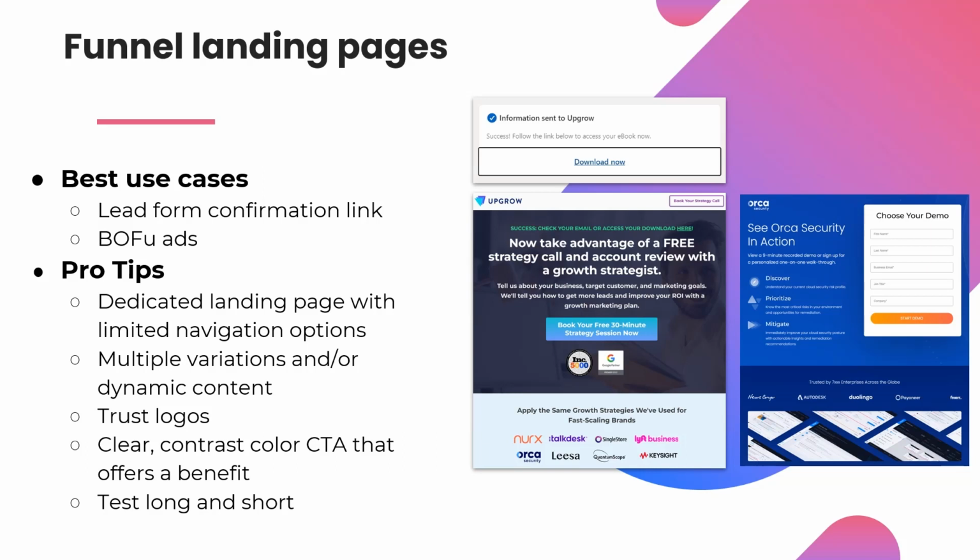Pro tips: dedicated landing page with limited navigation options. They call this a presenter page where there's no navigation. They won't go into other pages on your site. Everything is a self-contained one-page experience. You have multiple variations and/or dynamic content. This is where you can really personalize the landing page. We like to use Unbounce, which has some dynamic content features.